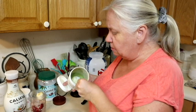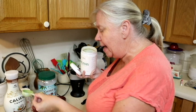I wish you could smell this. It smells like sweet tea. It's green powder. It has green tea, matcha, broccoli, spinach, kale. It's got all kinds of amazing stuff in here that is really good for you, good for your gut.